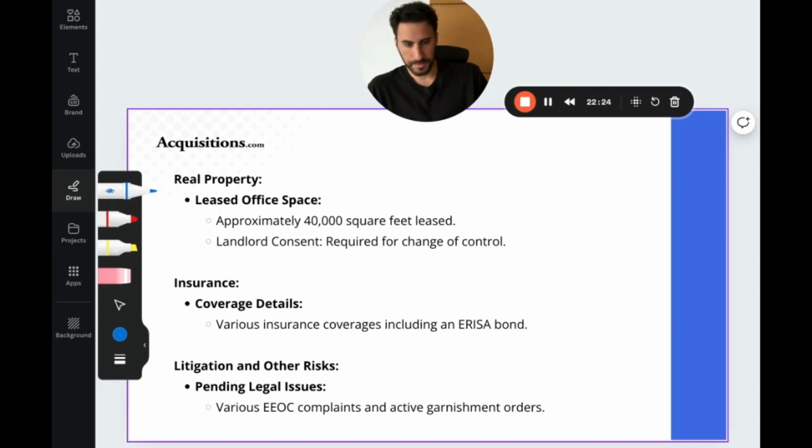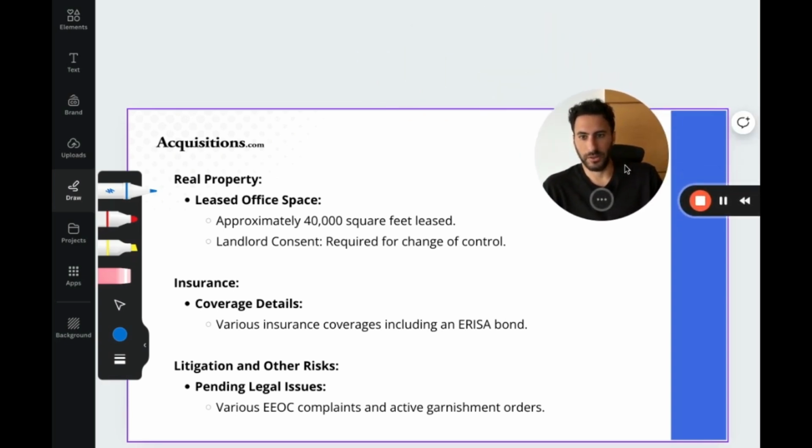List office space. Required for change of control, ensuring lease terms are favorable. We want to make sure we understand the restrictions and the contract in general. We don't want to come into an office space and then find out the landlord wants to raise our fees. Insurance coverage details. Insurance is essential, obviously, for risk management and regulatory compliance as well.